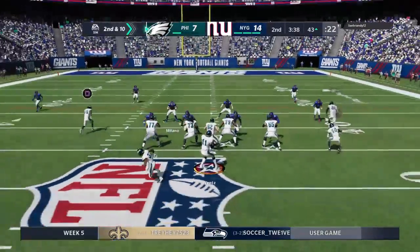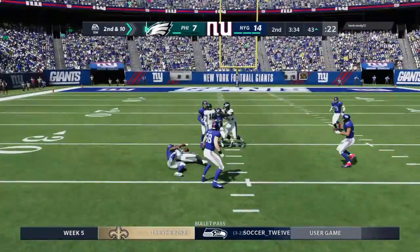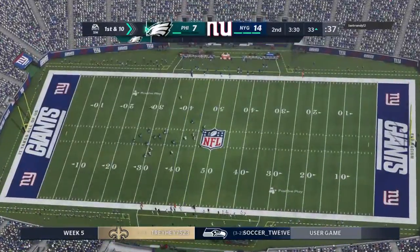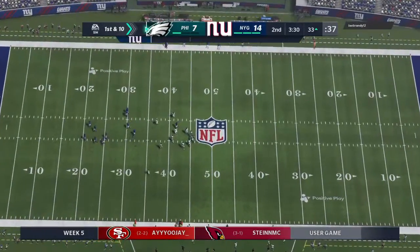From the gun, it's Wentz. That's complete. It's Jason Huntley. And they're going to have another 1st down as the tackle's made at the Giants' 33. It's a 1st down on a gain of 10.